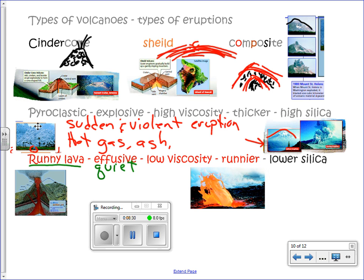And so what's happening here is the pressure is constantly being released. Lava is constantly coming out. So it's a little more predictable just because it's erupting all the time. Still very hot, still very dangerous, but it's not the sudden violent killer that the other ones are. And so this is like what you see in Hawaii. This is actually a picture from Hawaii.